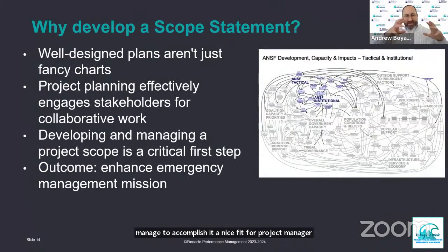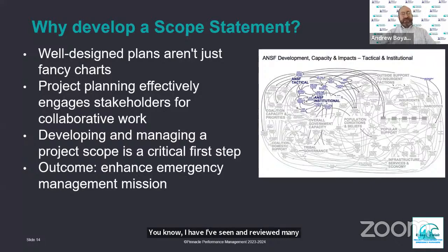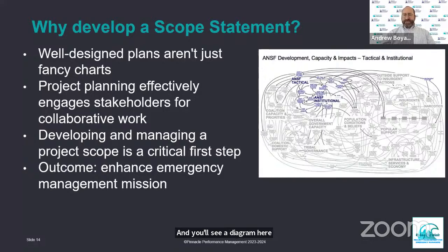So let's now get into the actual practice itself. Why develop a scope statement? A scope statement is basically a description of what the project is going to accomplish at a high level. One of the things I often say is that well-designed plans aren't just fancy Gantt charts. I've seen and reviewed many Gantt charts that are not a reflection of reality. You'll see a diagram here on the right of the slide. I believe it was the operational coalition in Afghanistan, and this is a map of the process. I've gone through it, and I still, to this day, find it challenging to understand all of this.